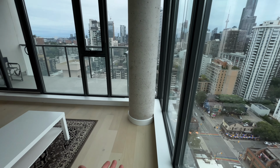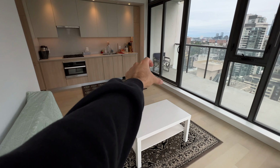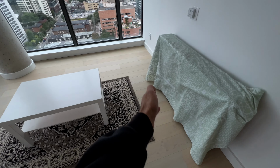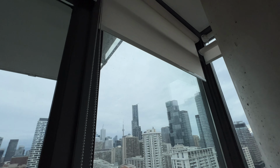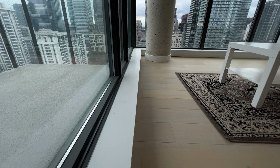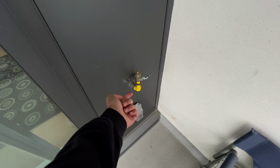Now you have this concrete pillar which takes up some space, and also what I would do is put like a kitchen table there to separate the 2 spaces, a TV here facing the window, and then also an L-shaped couch. You have roller shades on all the windows, which is a great touch, and then you have this odd 1-foot border all across. Moving on to the balcony, you have an outlet and a gas connection for a barbecue.